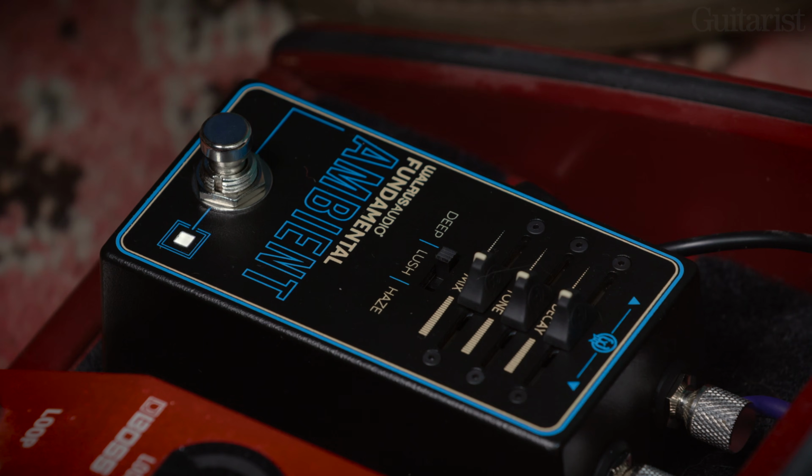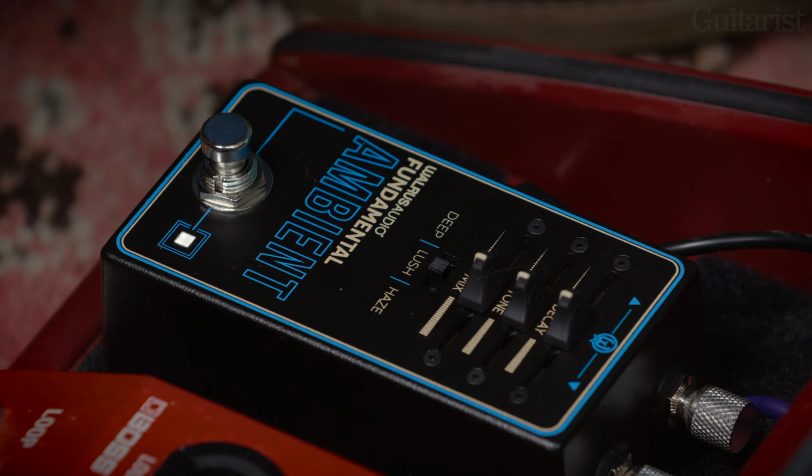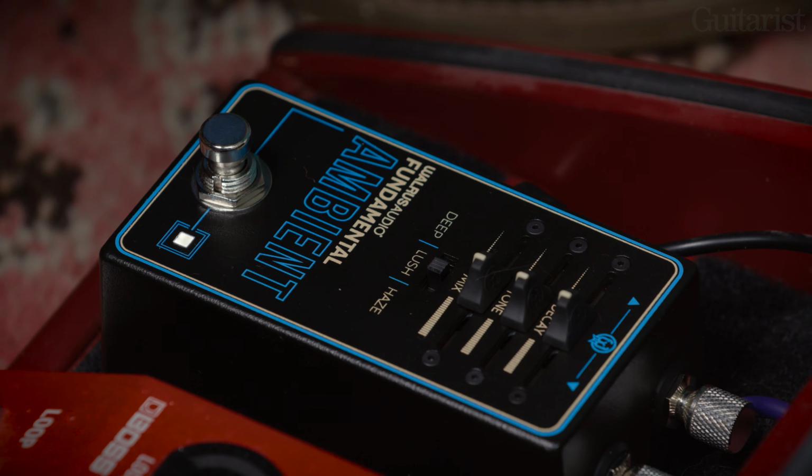That's in the deep setting. I'll come across to the lush. You can have another hear of that again. Not really a reverb for those sort of fast single notes. They kind of get a bit swallowed up by it. It's more of those washes.